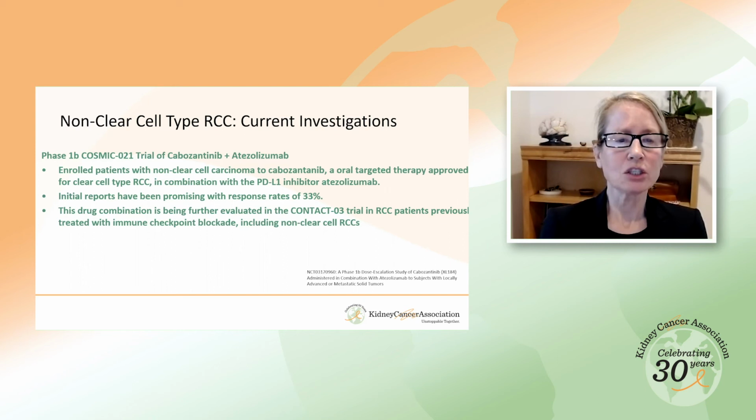This drug combination is further being evaluated in the CONTACT-03 trial in RCC patients previously treated with immune checkpoint blockade or immunotherapy, including non-clear cell type renal cell carcinoma.